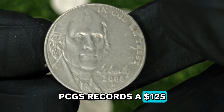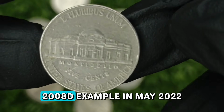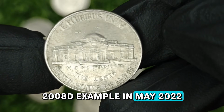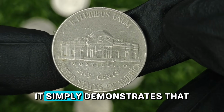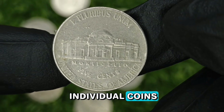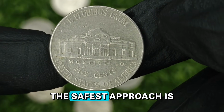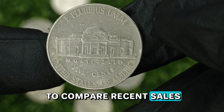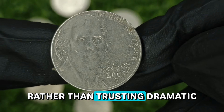PCGS records a $125 auction result for a PCGS genuine 2008 D example in May 2022, but that should never be treated as the normal value of the date. It simply demonstrates that individual coins can trade differently depending on their characteristics and marketplace. The safest approach is to compare recent sales of coins with the same grade and designation rather than trusting dramatic online claims.